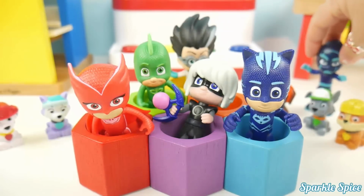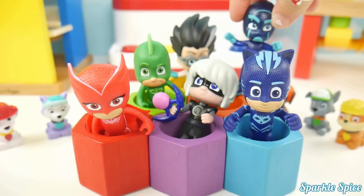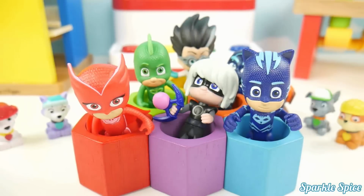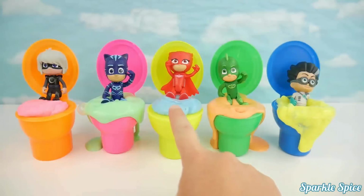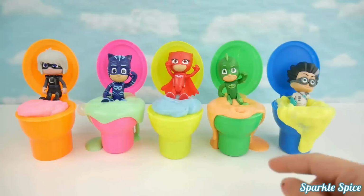All right, our night ninja, here he goes. One spot left, and that spot is orange. Our PJ Masks are in the hive. Oh no, our PJ Masks heroes and villains are stuck in some toilet slime. Let's see if we can help them out.